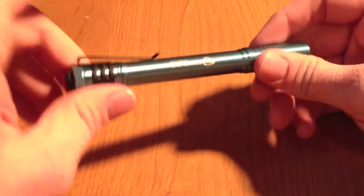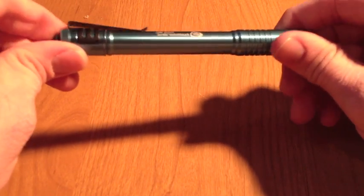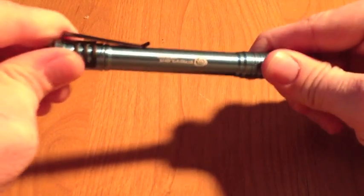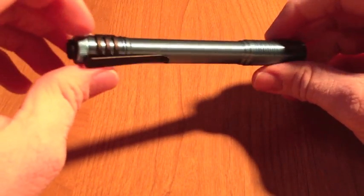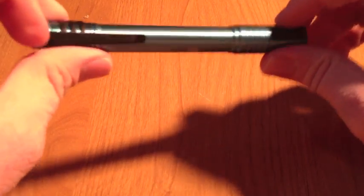And for the past couple days I've been carrying this, specifically because I went to visit my girlfriend, and I didn't want a larger light in my pocket, just in case we were tussling around on a couch or whatever. I didn't want this poking and prodding into my butt. So it's always a good reason to have a smaller light.